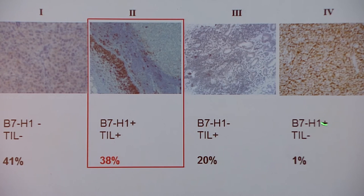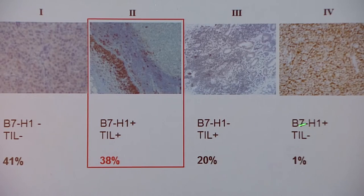Now there's 1%, we only have one case, one patient out of 110, that constitutively expresses high levels of these molecules, but has no T cell infiltration. So now we know this is because of some oncogene mutation, such as PTEN. They directly control the expression of these molecules. Okay? They upregulate these molecules, and this is very different from this type, which is inflammation-induced adaptive resistance. Okay, it's B7H1 upregulation.